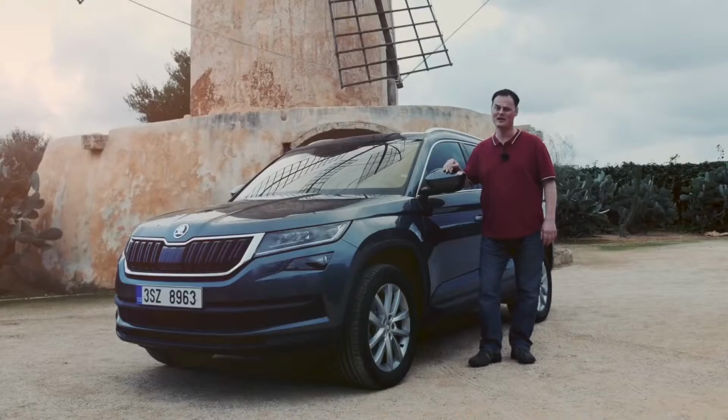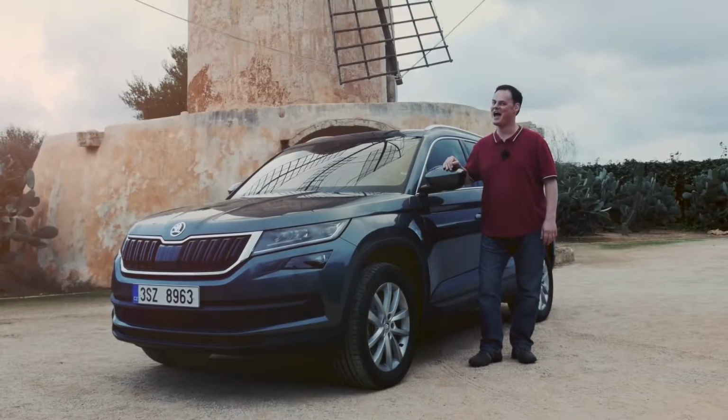Does the Skoda Kodiak deliver on its promises? Yes, and then some.